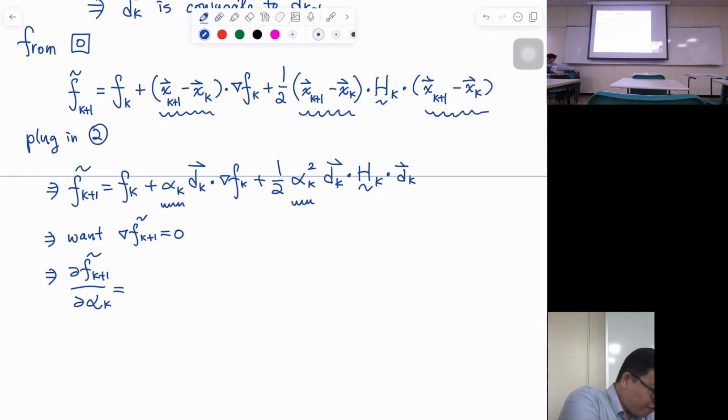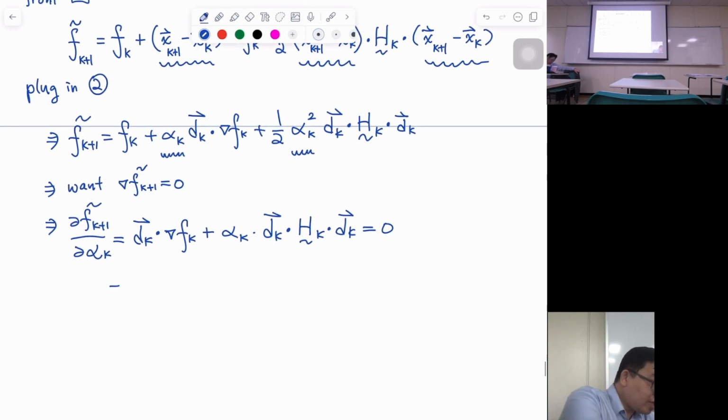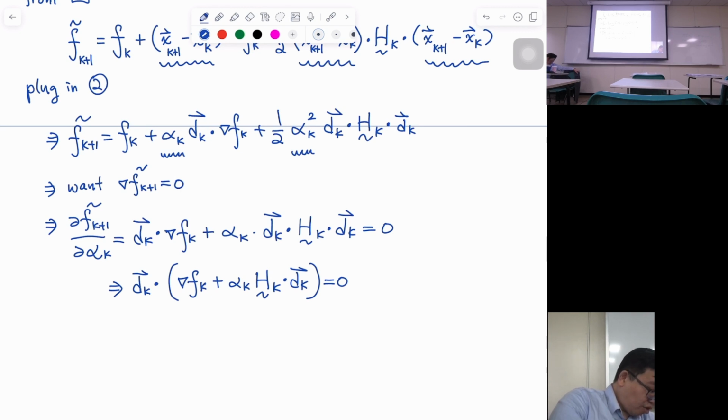So when you do that, what's left would be d_k dot product gradient f plus alpha_k times d_k dot Hessian_k dot d_k. That's what's left, and you want this to be 0. Okay, so from here you can take out the pre-multiplier, which is d_k, and what's left on the right will be gradient f plus alpha_k, and then Hessian_k dot product d_k, and this equals 0, right?